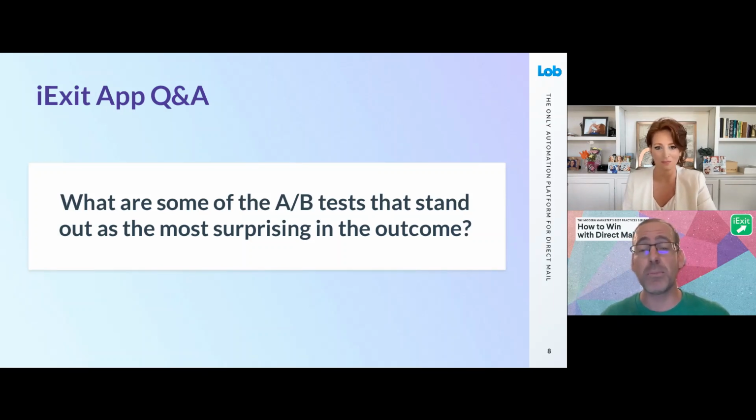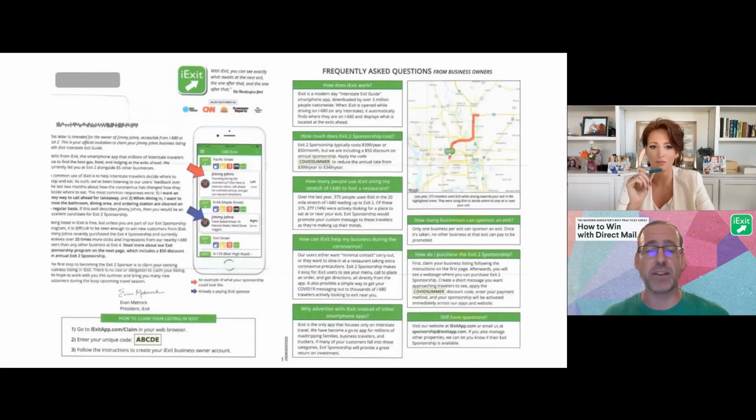We realized we need to put some more information on this letter. We need to get to the point of it and not be too wordy right off the bat. But what we have done is we've now created a 2-page letter through all of these tests, where the second page is an FAQ page that answers the 6 or 7 or 8 most common questions. And you see it here on the screen, which is a 2-page letter format, a template of ours from actually about a year or two ago. And so ours looks a little bit different now, but the idea is the same.